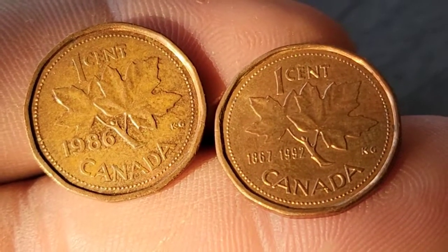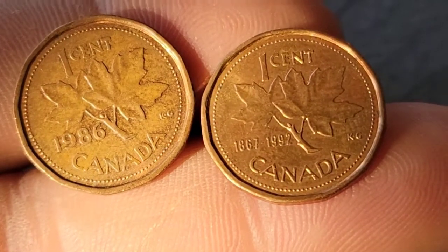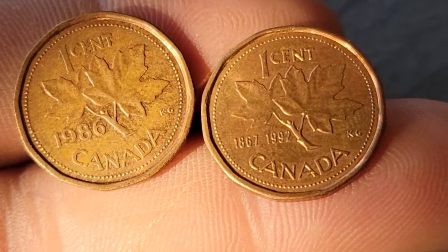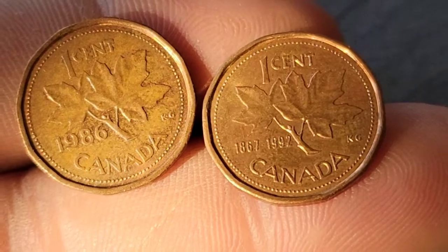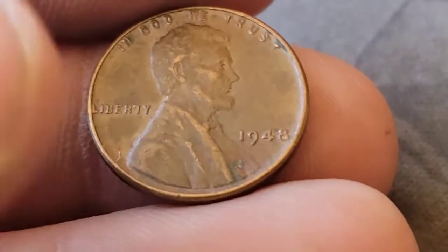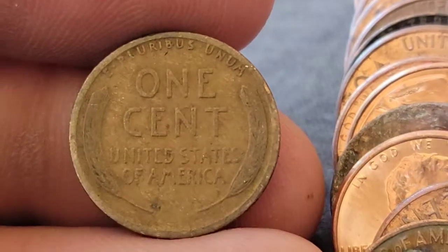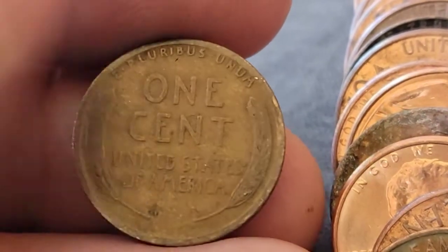Roll 28 also gave us two more Canadian finds. We've got a 1986. We've got a centennial, 1867 and 1992. Roll 29. We've come across the 1948 Philadelphia. We'll take it. Still on roll 29, and we found ourselves another wheat.